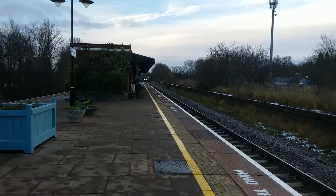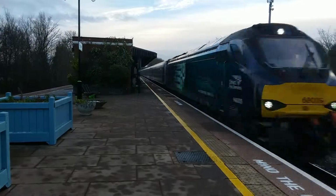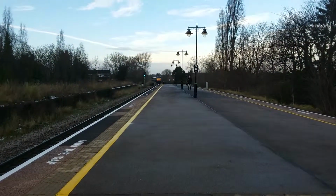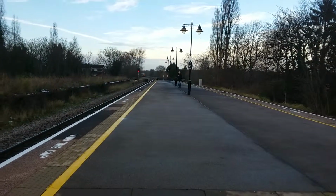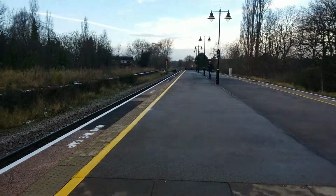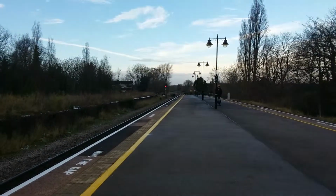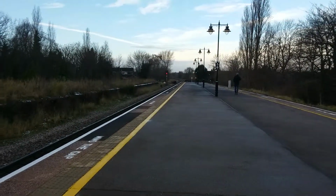Coming through now is a Chiltern HST. .09 and I think 80 something or other on the rear. That's on the pass from London Marylebone to Birmingham Moor Street. Just one more to go before I conclude here at Olton.